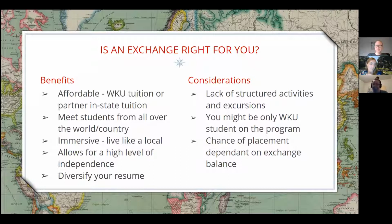And then exchanges are a great way to diversify your resume and get good experience. When you go to apply for jobs after you graduate, you can say, I did a whole semester exchange at the university and lived on my own and really lived like a local. I met all kinds of students, got to interact with people from all over the world. It's a good resume builder.